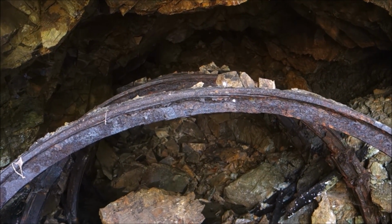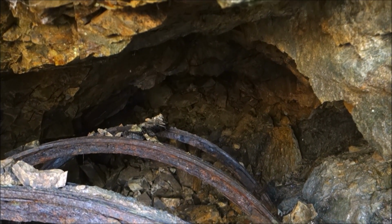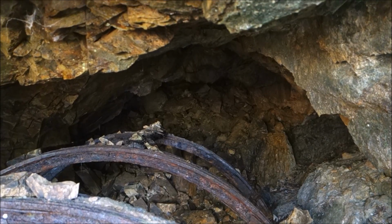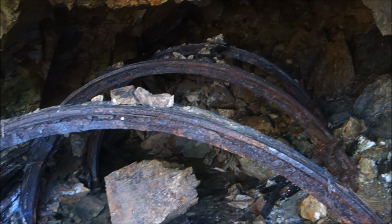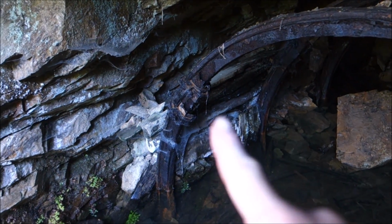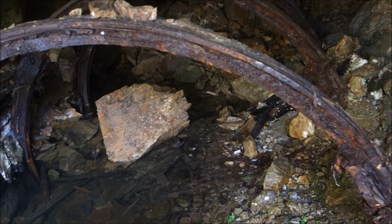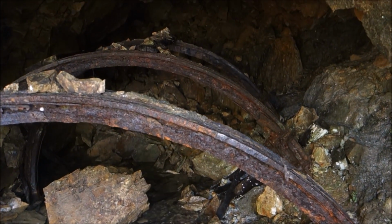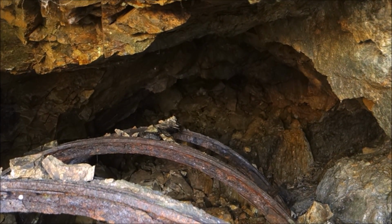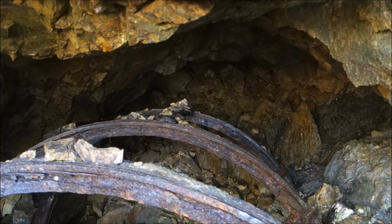I am really sorry, because I would love to have gone into this one. Yeah, unfortunately you can see it's collapsed to the very top. You see the steel sets they put in here, and the remains of some lagging on the side there. So obviously they were correct in their assessment that this one needed some support. And unfortunately we're not going to be able to get in there.